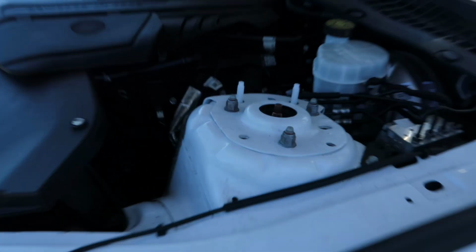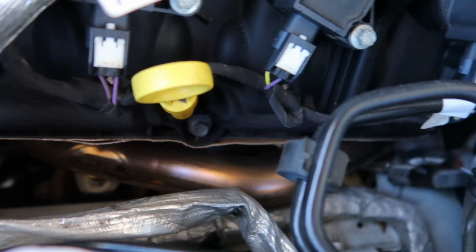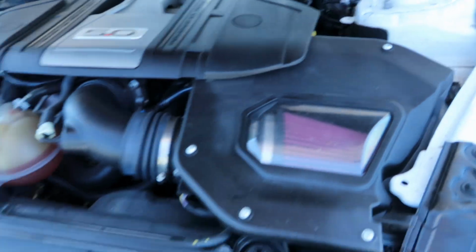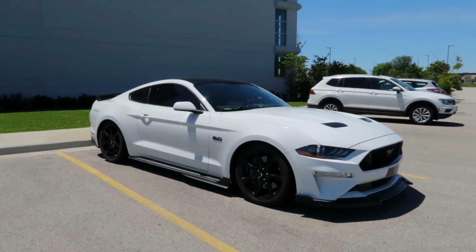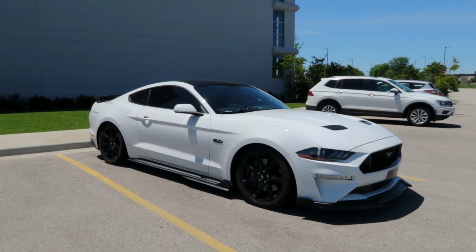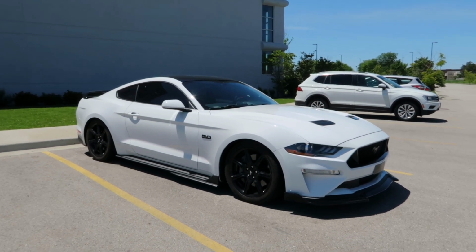And if you take a look down here, you can see my Stainless Works long tube headers. It's really cool because it's changing colors from the heat, and the quality of these headers is really, really good. So the installation for my Stainless Works long tube headers was $900, and like I said, they welded every piece together, so I'll have no exhaust leaks. And the welds were really high quality, and honestly, shout out to Popular Muffler and Brakes. They've done almost all the mods to my car so far, and they've done a great job.